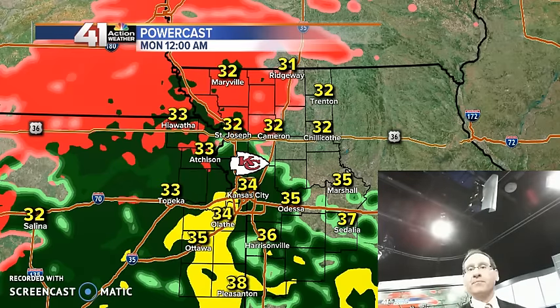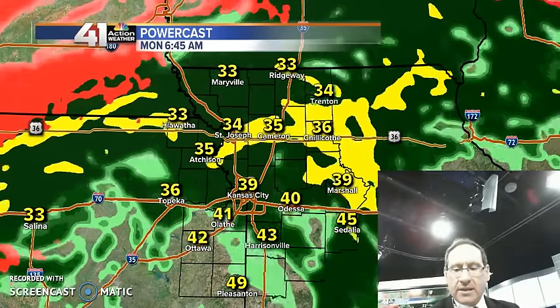But here's what we need to watch for. By midnight, heavier rain is going to start to move in. Boy, if it's a little faster by 10 p.m., then the Chiefs are still playing. The end of the game, we could see some heavier rain, and on the way home, there could be some heavier rain, so we'll have to keep an eye on that. Look at some of this rain moving through. That's going to be the other part of the story.